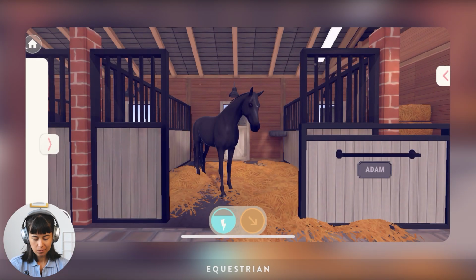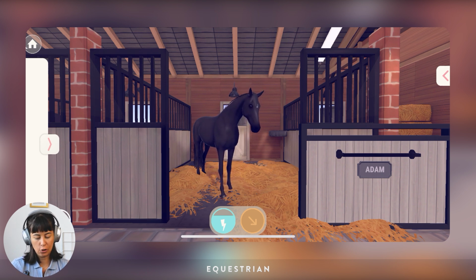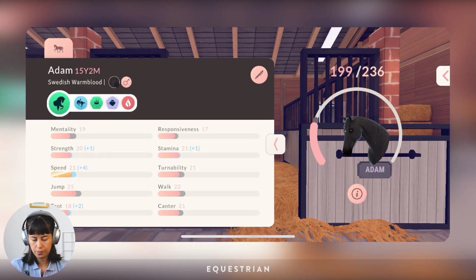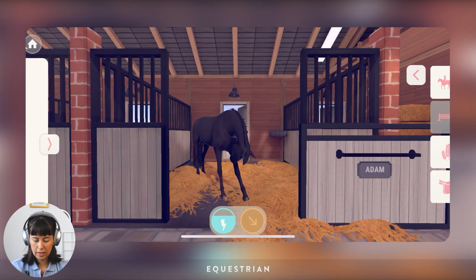All right, just took a short break, but we're here and I was thinking we're gonna focus a bit on Adam today. So Adam is my 15-year-old black stallion that we bought a while back. He's slightly better than Julian. I've never even tried him, so I think we're gonna do that now.